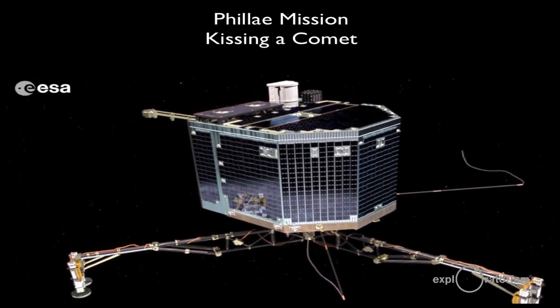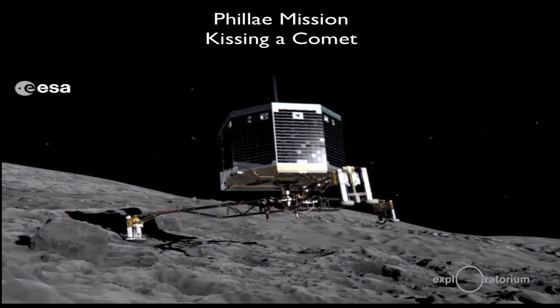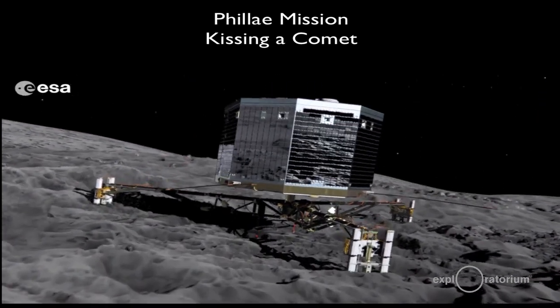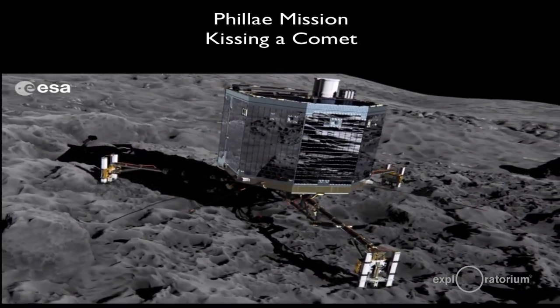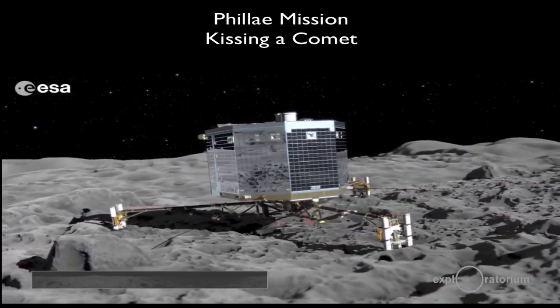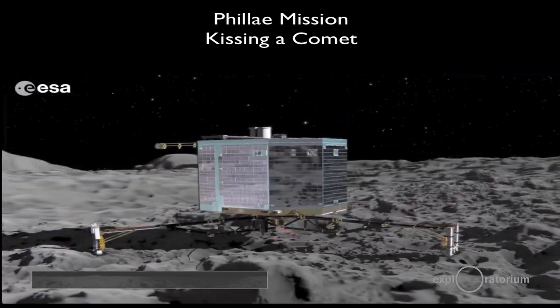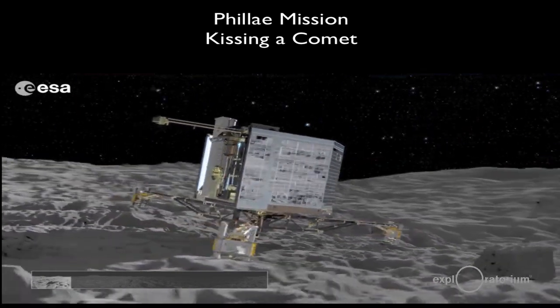And those little wands sticking out the side are radio antennas. Watch it, as it comes down, bang, those two red things, those are harpoons. They're going to harpoon the comet because they're worried about bouncing off. And then the legs just augered into the ice. They have ice augers to dig down all three legs.